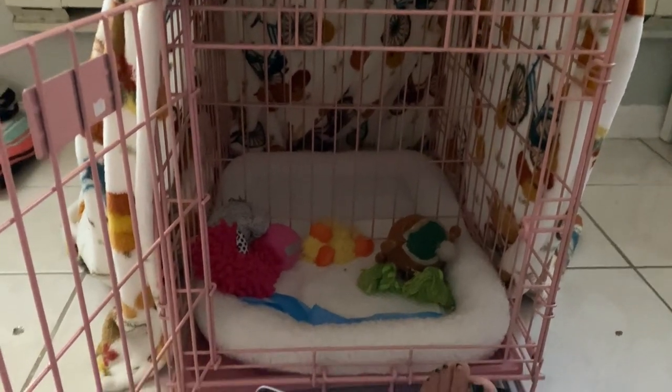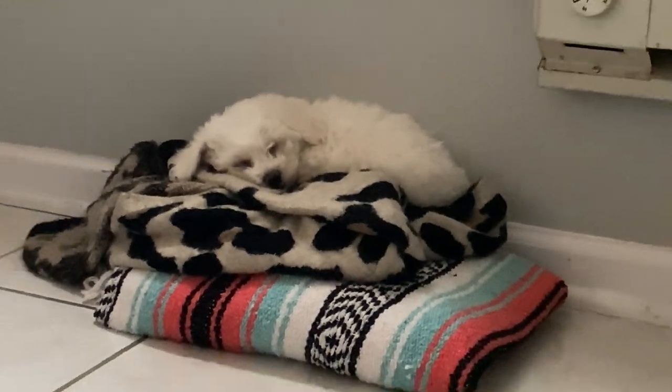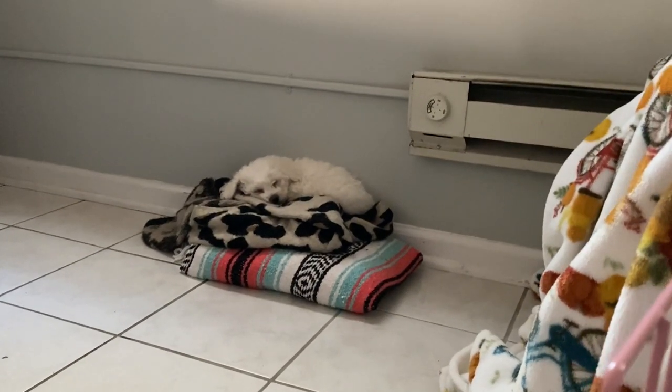Perfectly good crate here, nice and cozy. All her toys are in there, but instead, she's sleeping on my cheetah print sweater. A girl after my own heart.